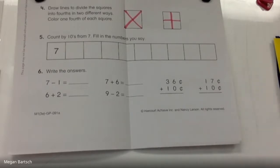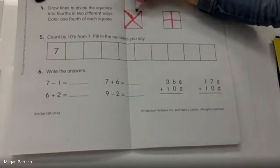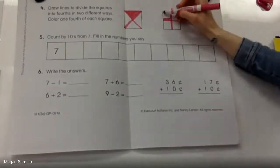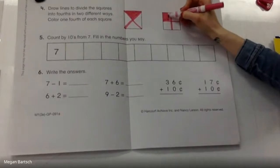Perfect. My sweets, it says to color 1/4. Good job, Caleb. How many pieces am I going to color if it says to color 1/4? Jair, 1. My sweets, color 1/4 of each square. That works. Nice here. 1/4 of each square, 1 piece of each. 1/4 means 1 of the 4 pieces. When you're done, put your pinks away.